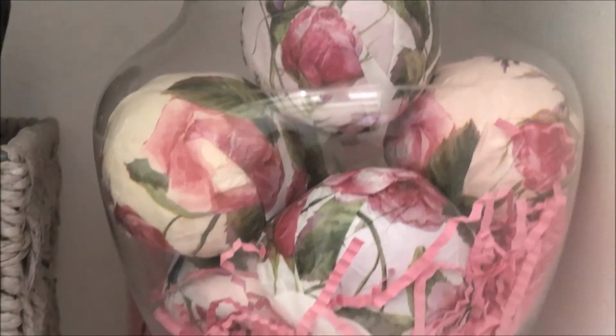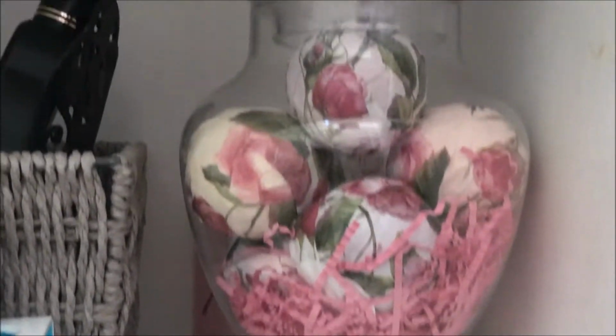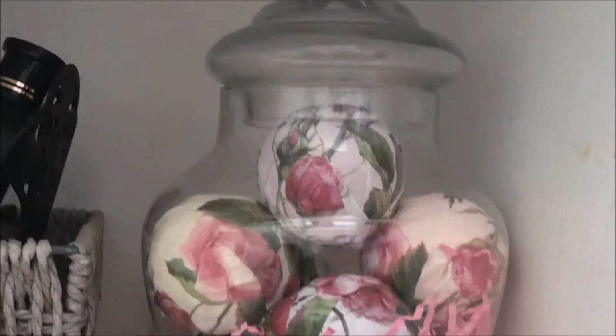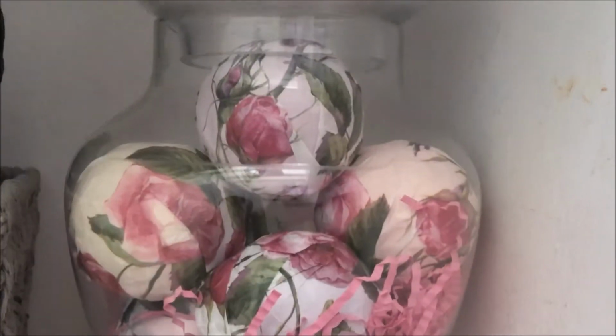So there we go. So as you can see, there's all my luxurious bath bombs in the nice glass vase there. And I do love all the colours. They look so delicate. And as you can see, I placed them in so we try not to see all the tags. So yeah.